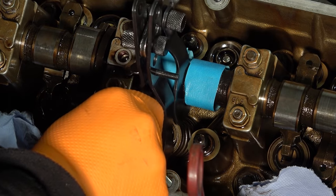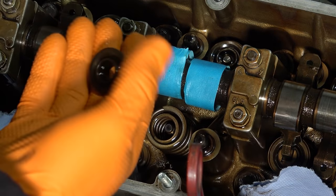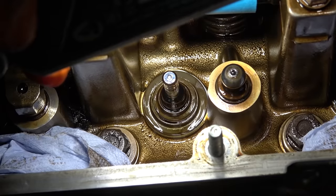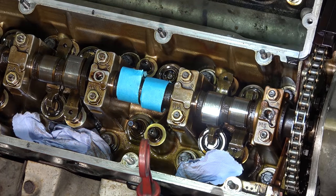And get the tool out. Here's the spring retainer, and then two springs. Again, very important to keep the orientation of everything. And now we have a nice view of the valve and the seal. So now it's a bit of a tricky part.